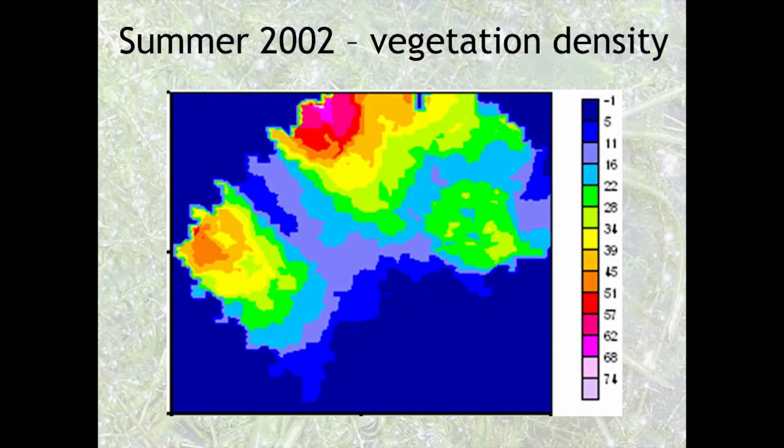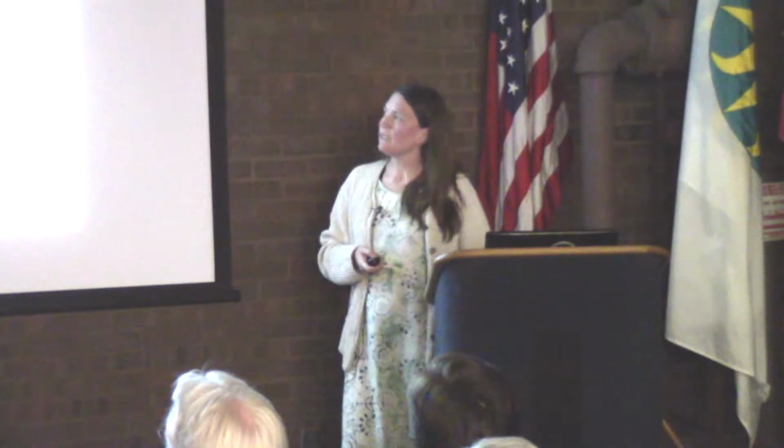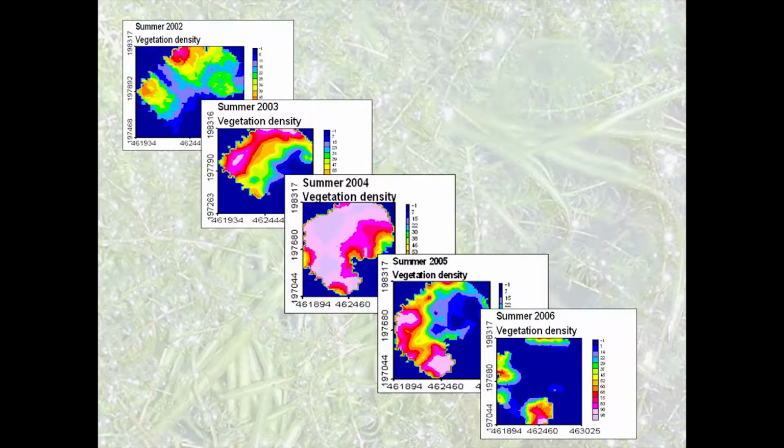This was vegetation density that I observed. What we have here is the red areas, where you have higher density, and the blue areas, where you have nothing, okay? So this was in summer 2002, and I went out for basically 6 summers. And so you see a time series here. This is what you just saw, and then 2003, 4, 5, and 6.